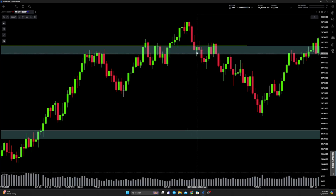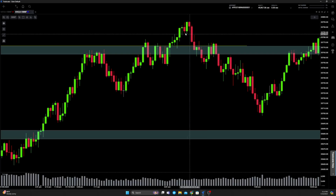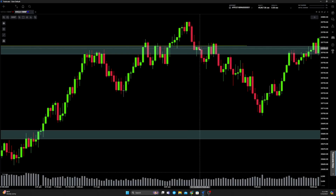So coming down into this zone, holding it with a hammer, I entered here and got stopped out. My stop loss was below this wick, so I was risking about 9 points. I was just targeting this point right here, where we had the latest wicks, at 783 or so. I entered somewhere in here, so we'll call it 70. About a 13-point move for about a 9-point stop loss.